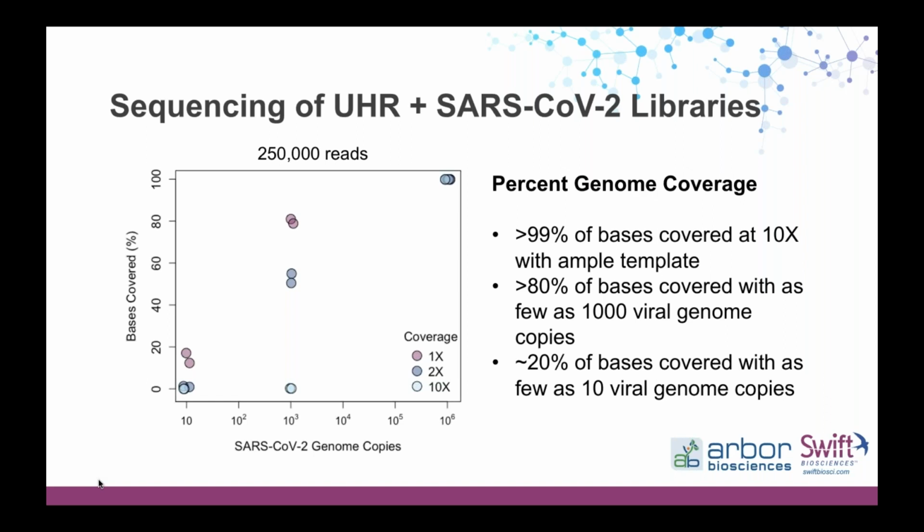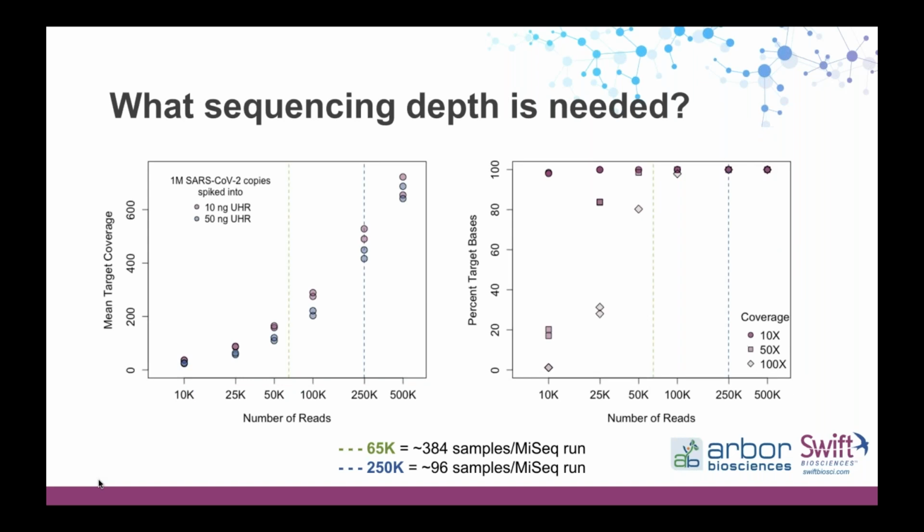And this facilitates the pooling of samples, as I talked about, for sequencing together on one sequencing lane. Next slide, please. So the next question is, what sequencing depth is needed? And this will depend, of course, on the goals that you have for your study. But even with samples where the target viral RNA makes up less than 0.1%, full genome resequencing with high read coverage can be achieved with less than 100,000 total sequencing reads.